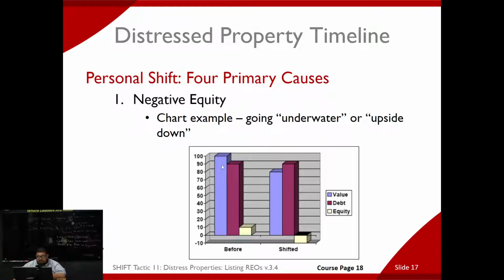The purple column that you see here is going to be the value, right? What is it worth in today's market? Your purple is going to be the loan that they have, the debt. And the white one is going to be the equity that the property is gaining. Now, as you see with the shifted part, you see where the value went and where the debt went? So that means that instead of it being like this, it's going to start turning.